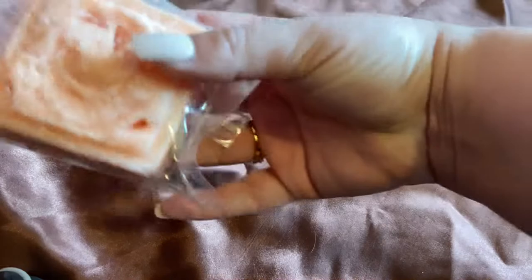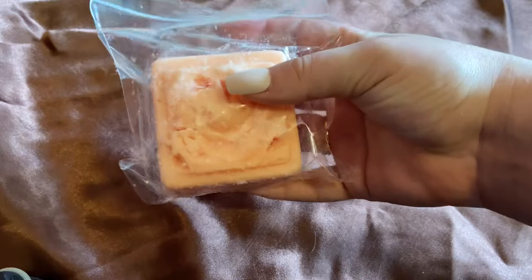So there's that. This is not labeled, but it's also in horribly rough shape. But this is a Blossom Square, I think they're called, from VCS, and it's just in Sanderson Sisters, which is a caramel apple scent, so it's good for this time of year.